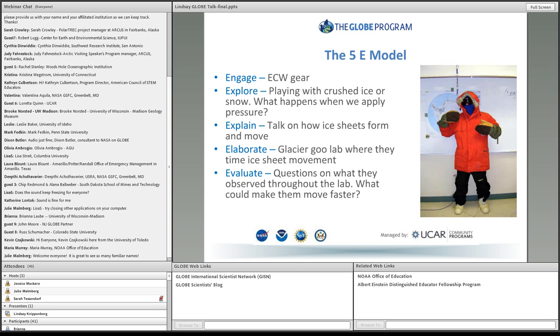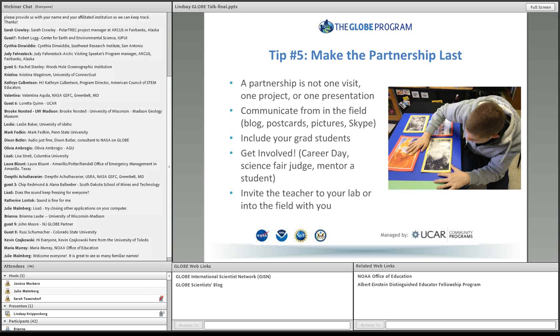And then in the end, I asked them lots of questions about what they observed and how did the ice move and what would make it move faster and why. And so from that, I just planned this quick and easy lesson that I could use with any age group that really got the kids excited, got them doing science, and got them thinking instead of just somebody talking to them. And then my last tip for you today is to make the partnership last.